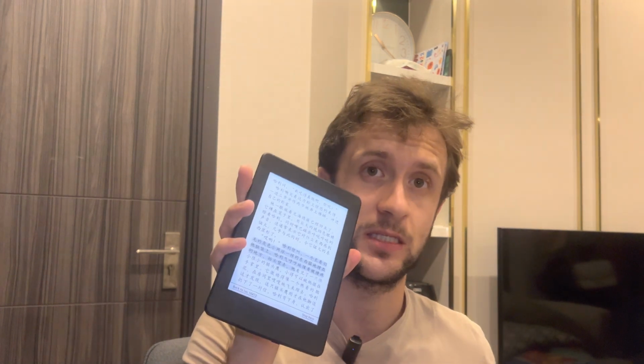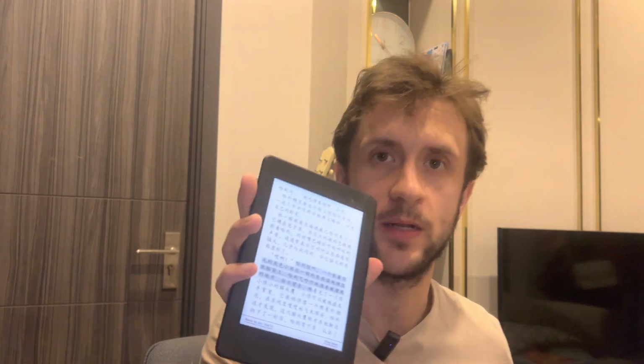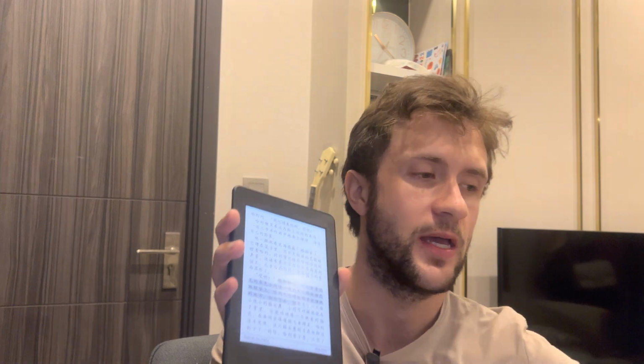So how do I use this to learn Chinese? Well, first you could get the Chinese, it's a built-in Chinese dictionary, right? And then you just go in, and right, you can't download Pleco. You can't download any apps, right? It's just very basic, just for reading. It's not a tablet like the Kindle Fire is here. So you're gonna have to rely on what it gives.